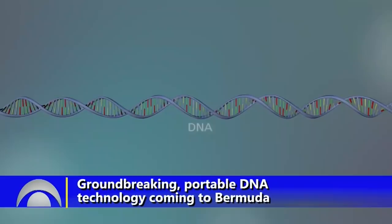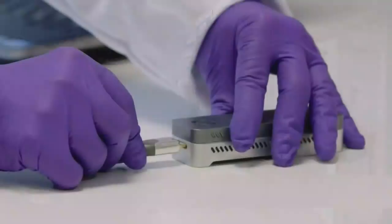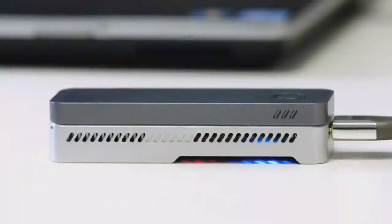DNA sequencing is the process of working out the order of the building blocks or bases in a strand of DNA. But the process of analyzing DNA can be tricky. It often requires samples to be sent to laboratories overseas, resulting in weeks of delay. However, a British company, Oxford Nanopore, has made it easier, resulting in DNA analysis in real time. It's called the MinION, a small USB device that can make a world of difference.